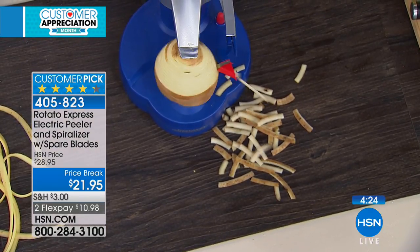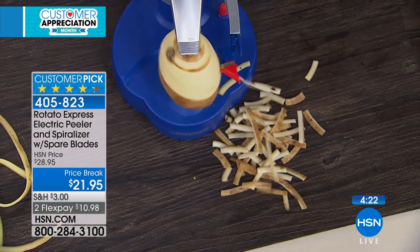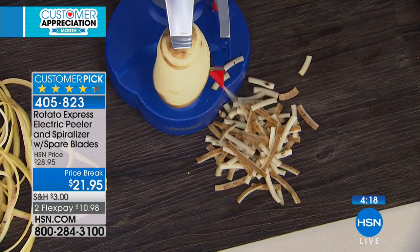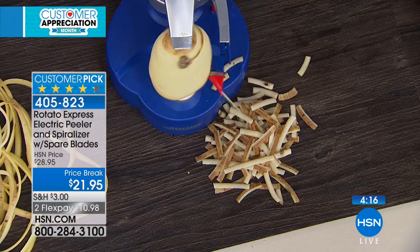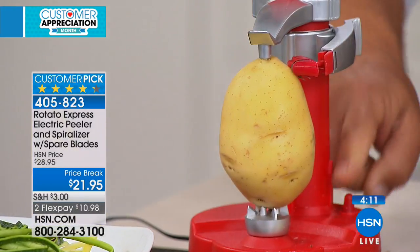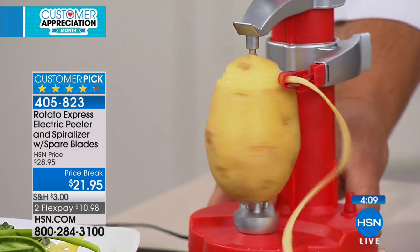Look at that. Because you scored it down there, look how clever you are. Yes, and now it'll come out in that one continuous peel. If you just want to peel potatoes, you can put a whole potato in and do it that way, but you can do the hash browns. I love those hash browns. What about sweet potato? Would it do a sweet potato?